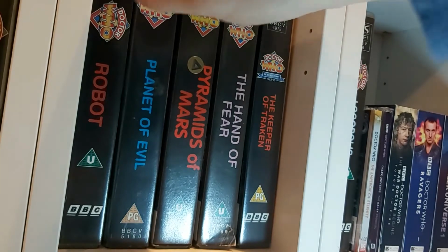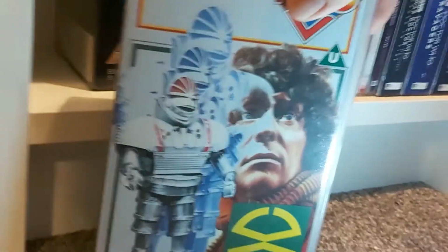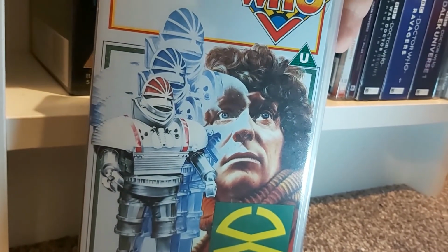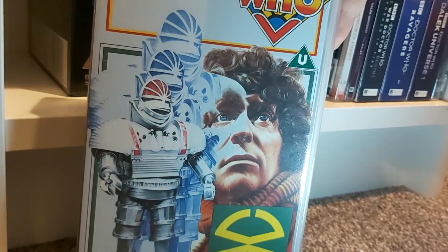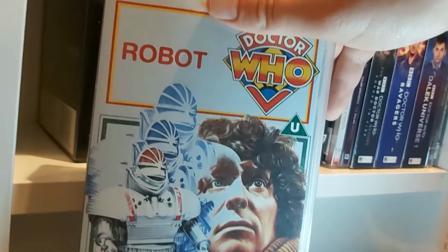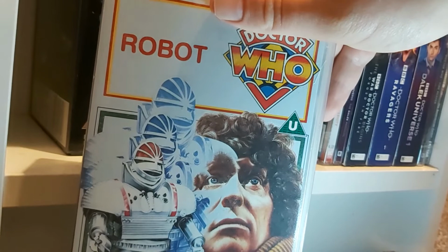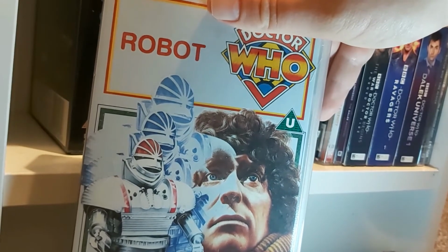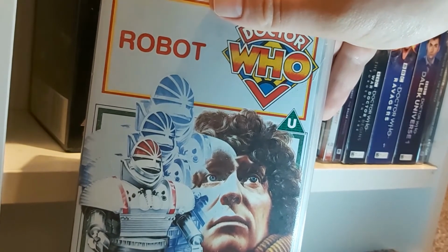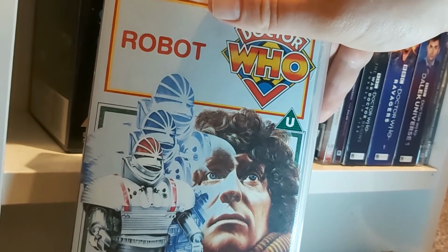Very nice. And then the next VHS we come to is Robot. Again, I know I keep saying this, but this is another cover art that I remember very well, and I think it's really good. The next VHSs that we come to are all Tom Baker ones, and I don't have any classic Doctors beyond Tom Baker. So there's no Peter Davison, no Colin Baker, no Sylvester McCoy or Paul McGann or anything like that.